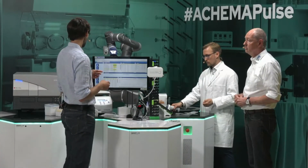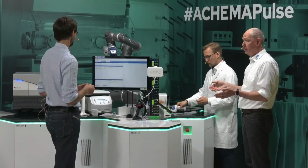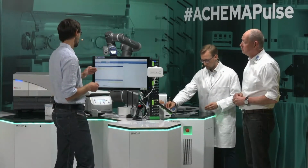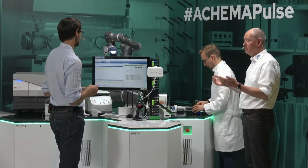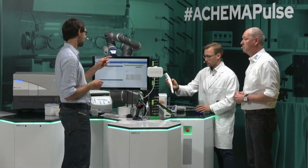That means I'm going to the module order distribution. That means this module is used for checking the orders and creating the reports? Right. Here we have an overview of all the interesting orders at the moment, and with a single click, I can create the report. And how we have to manage the accounting? Do we have to use ERP software? Well, we have to, but before, I just want to show you the report.